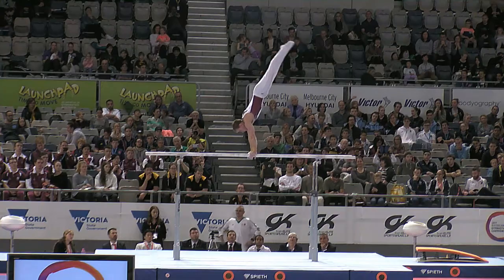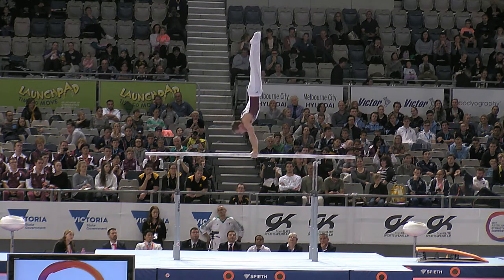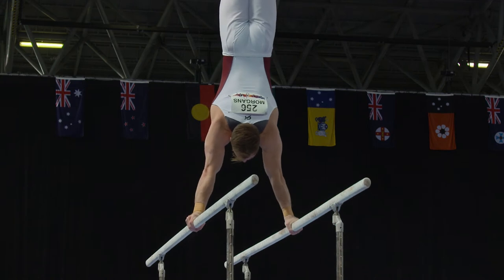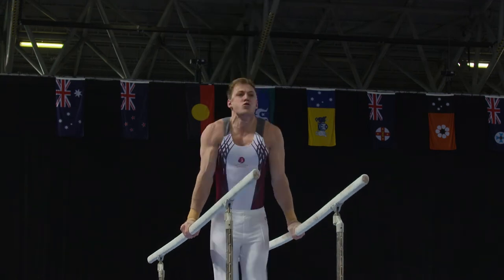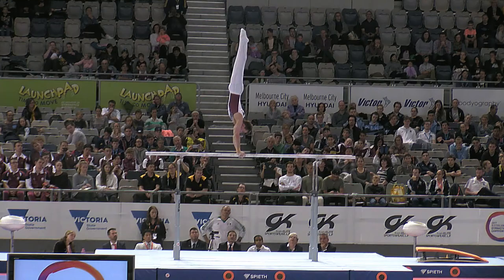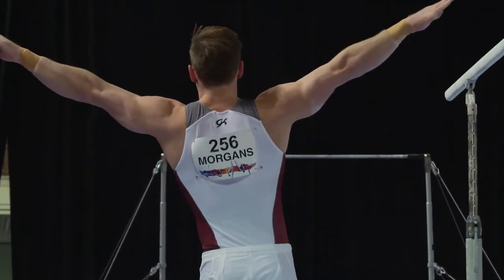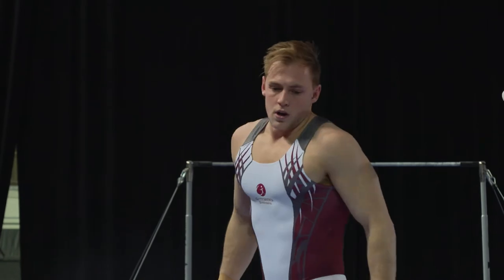it. Mitchell Morgans. Beautiful Felge. Giant Yamawaki, looks effortless. Stutz. This has been quite clean apart from these little steps. That's probably one of the cleanest routines that Mitch has had over the 4 days.